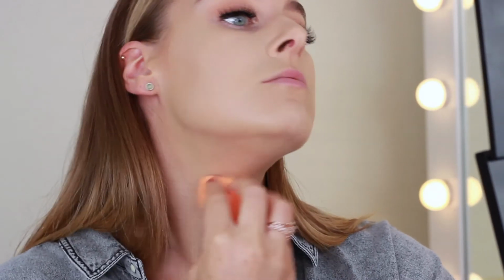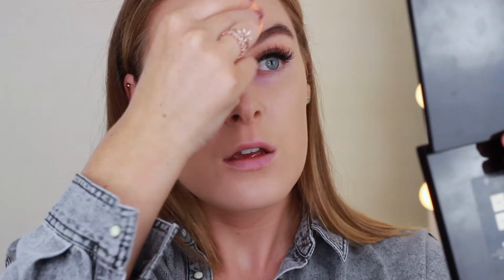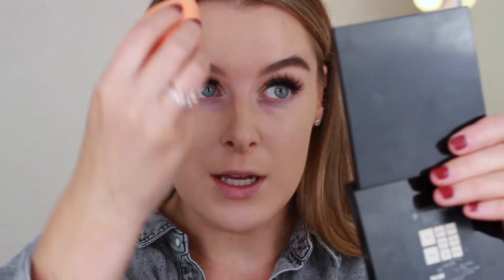I love how it blends in just so easily. It's just so effortless to apply. You definitely need to work quick with it because it does set fast. I am quite surprised as well at how much it does oxidize. On me, that foundation has gone at least 1 or 2 shades darker than when I first applied it.